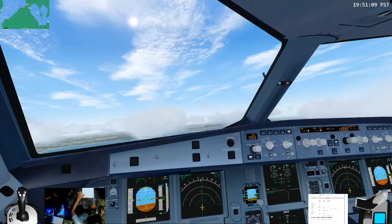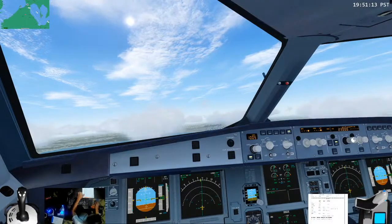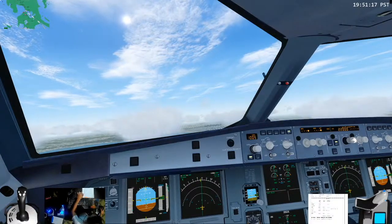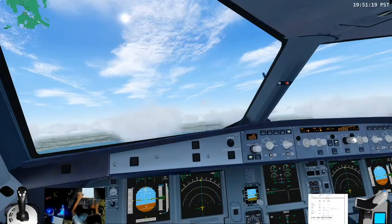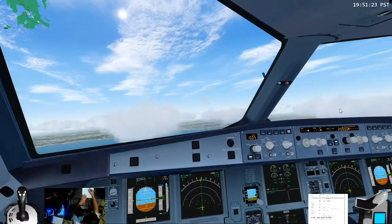Passing flight level 150, Philippine 1861. Report passing 150. Climb flight level 200, Philippine 1861.